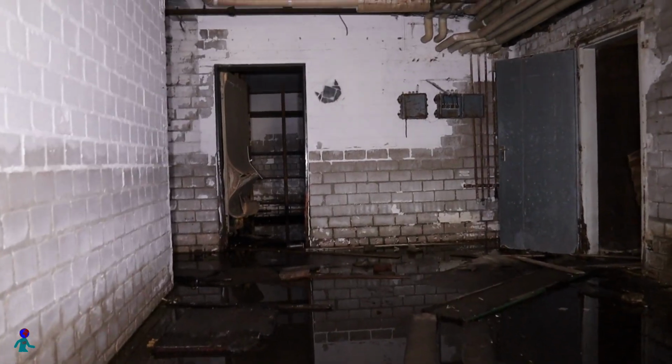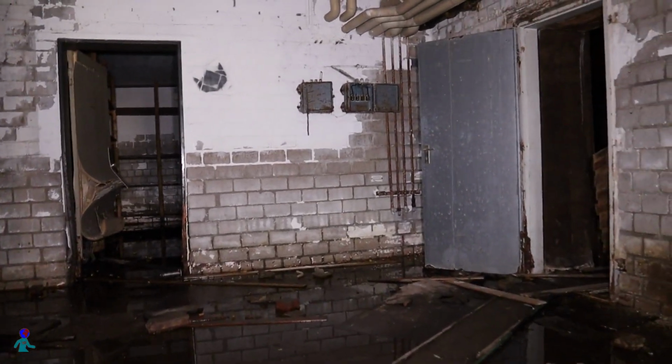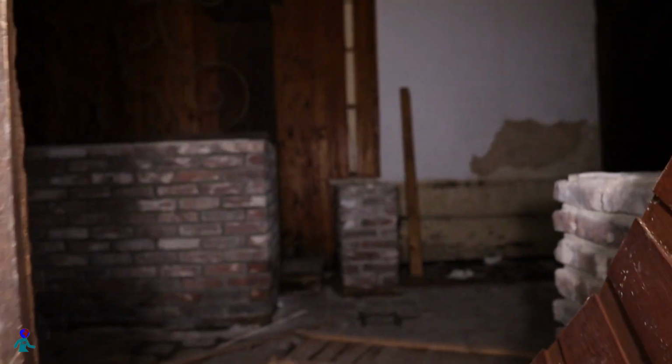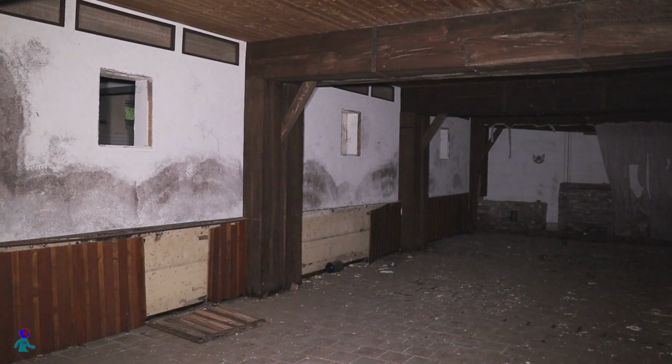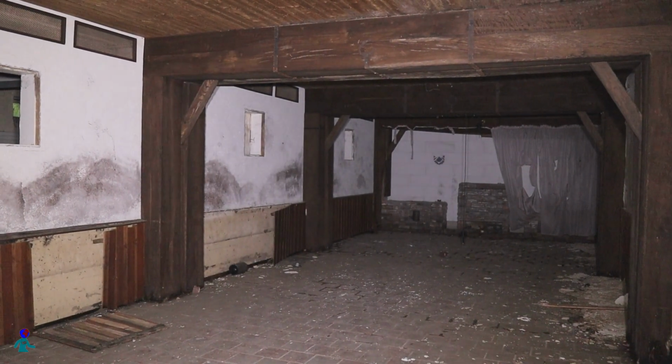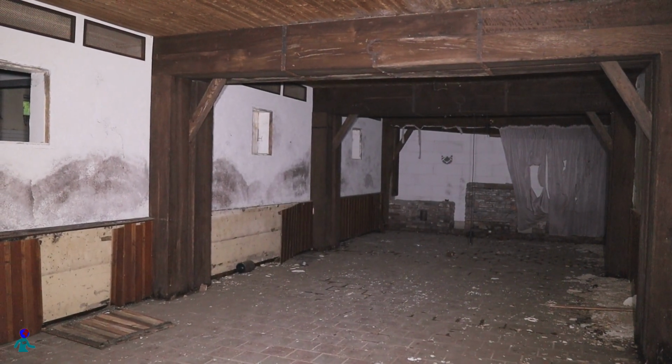Remember that I was exploring the basement in the hope of finding some missile-related infrastructures. Even if I didn't see any, it was a good idea anyway. And this is how I found the pub that you can see now, and in the following room, the bowling alley, which is one of the most interesting spots in this place.